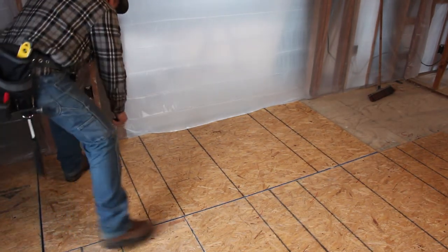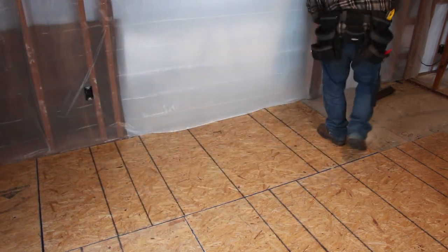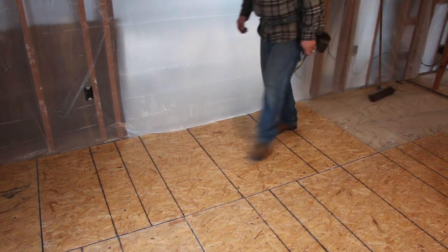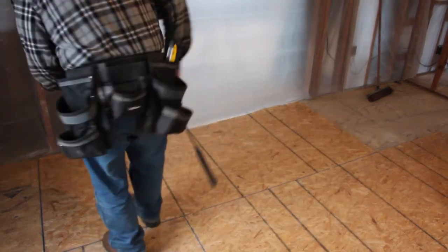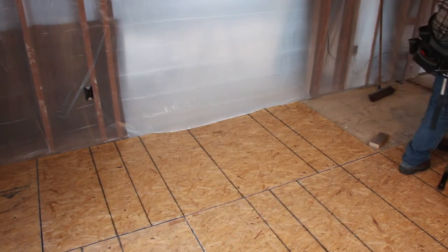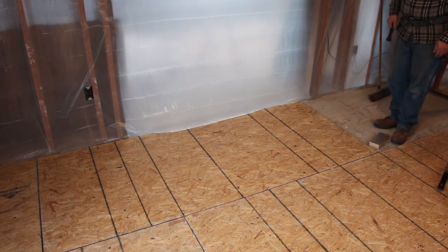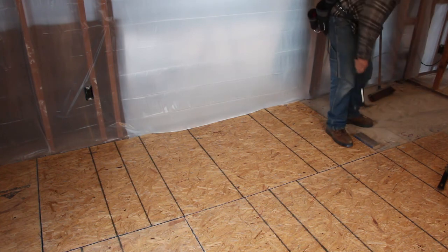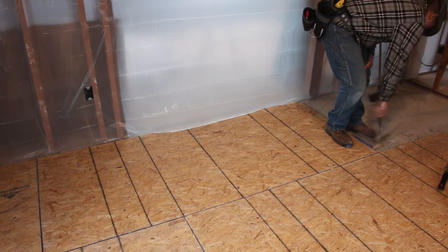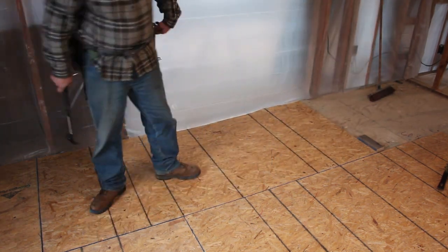Which ones? Well, let me get it scooted in first. This one too. Is it a bit short? No. It's not quite even. You get a little bit of an angle on the floor or the walls. Yeah, that's good. Alright.